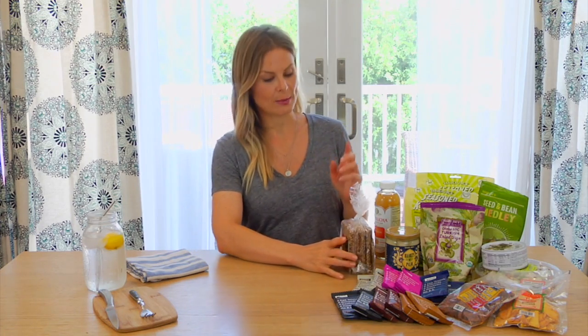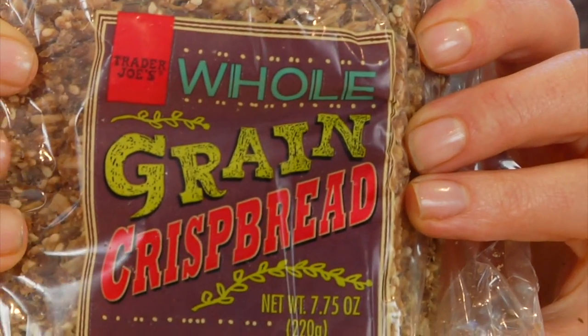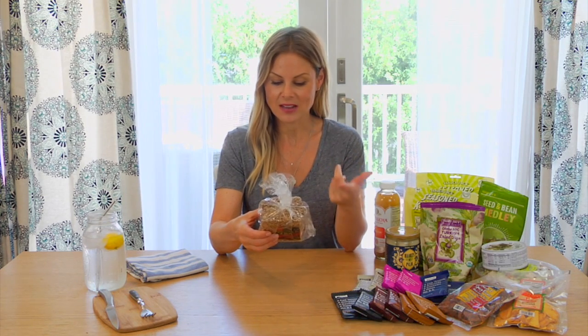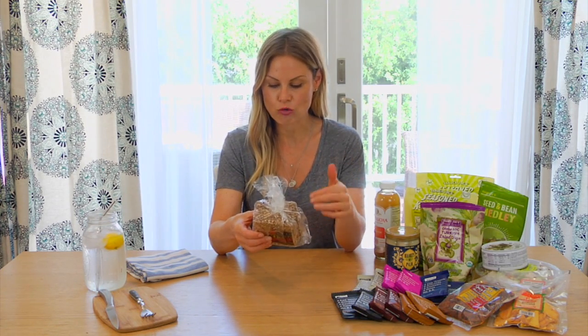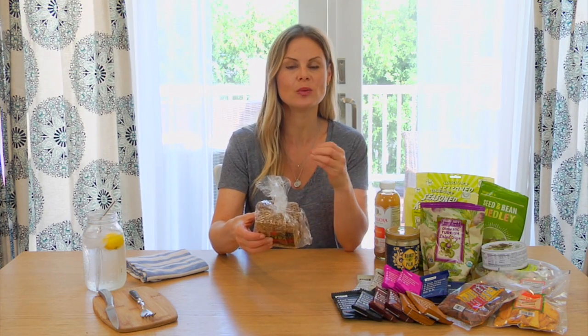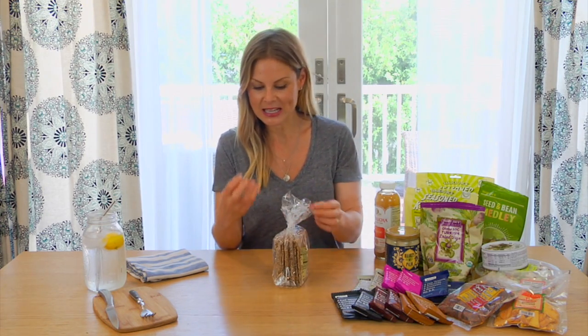So the first one I'm gonna chat about is a new one to me. I just found this one. It's their whole grain crisp breads. And basically these suckers are just made of sunflower seeds, sesame seeds, rye flour, oat bran, oatmeal. It's a whole bunch of whole grains, a little bit of salt, and then some fresh herbs, the oregano and the thyme. And what I love about them is they're really nice and hearty, and they're all the seeds you can taste and feel throughout the crisp.